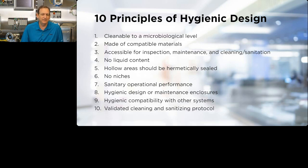Hollow areas should be hermetically sealed. A lot of conveyors you see out in your food plants will have hollow tubing, stainless steel tubing. You want to make sure that's all sealed all the way around so that water can't get in there, because once moisture gets in there, then you're a harborage point for microbes and mildew and all kinds of nasty stuff to grow in there. So you want to make sure all your hollow areas are hermetically sealed.